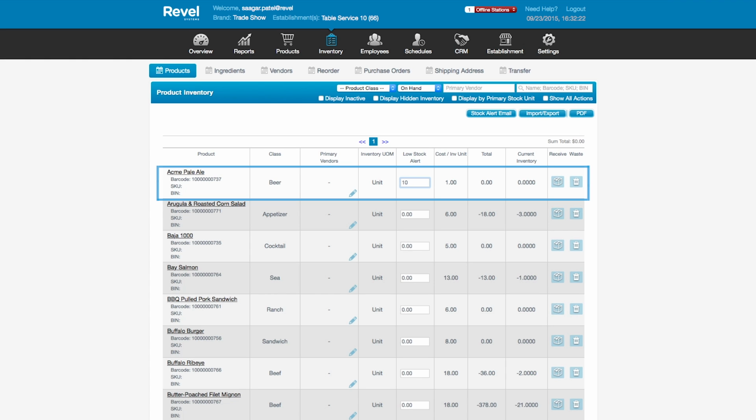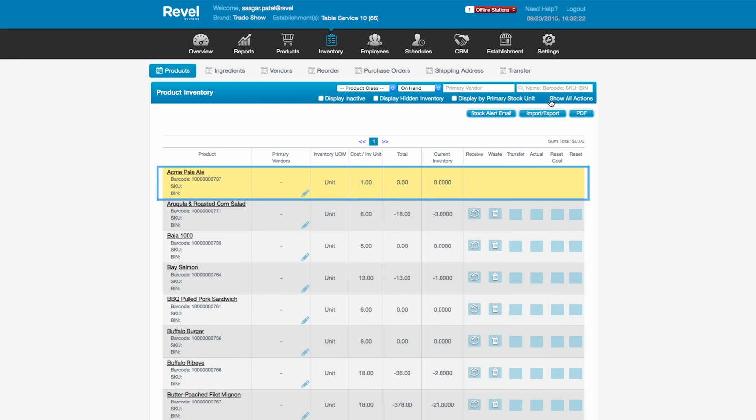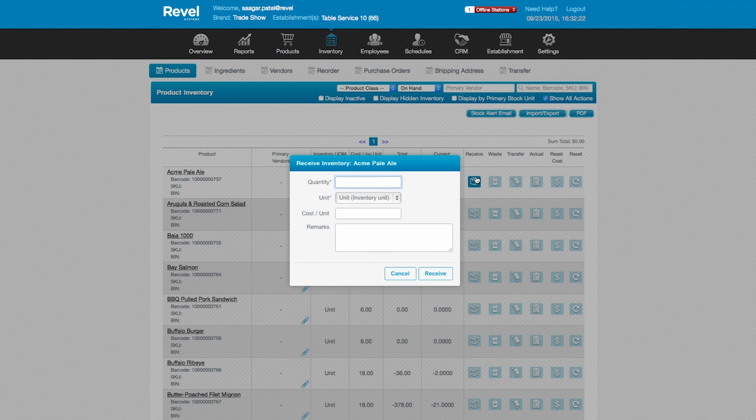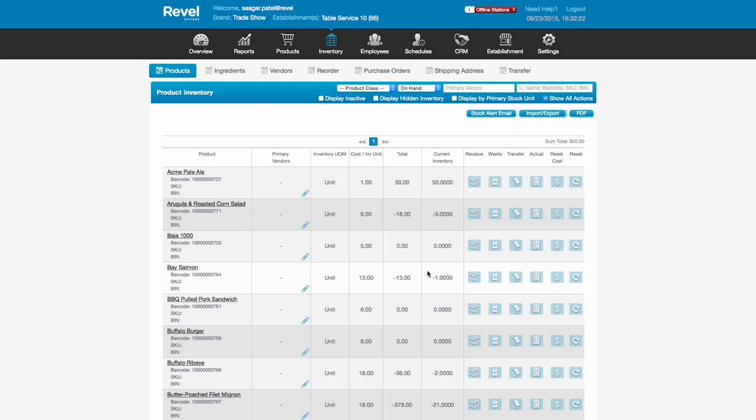Also, you have the cost per inventory unit, total cost, and items left in inventory. As you can see, I have 0 bottles of Acme Pale Ale left in inventory. By clicking Show All Actions, you're going to be able to see a variety of actions you can take related to inventory. You can also receive inventory here. So let's say you got 50 bottles of Acme Pale Ale at $1 per unit. And when you're finished, you can hit Receive. Now your current inventory has been updated.